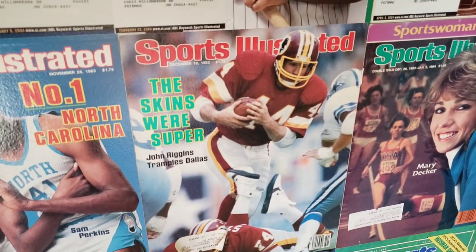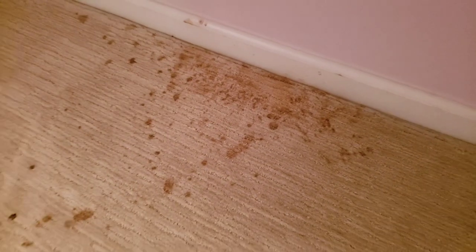Every history. Holy moly. This is a kid's wall. What the?